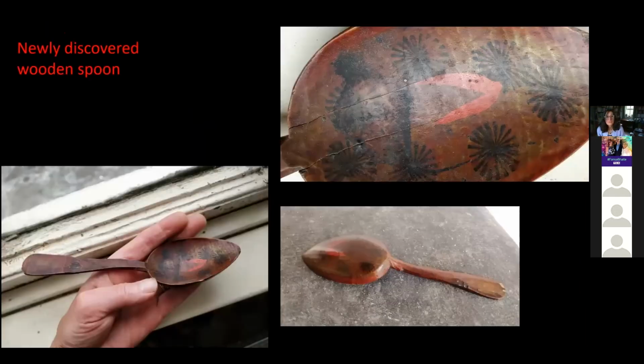This is something else that turned up that somebody showed me. I was completely thrilled to see this. I've been working on horn spoons for quite a long time. And when I worked on horn spoons in the National Museum of Ireland, I was lucky enough to see their wooden spoon collection as well. And this is almost identical to one that I saw in the National Museum's collection. It's very light, it's very delicately made. You can see it in my hand on the left to give scale.